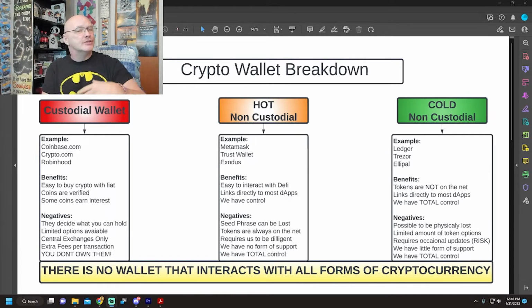Now, most of these cold wallets do link up to a lot of dApps, but occasionally we do have to move from cold storage onto something like a MetaMask for a hot wallet, interact with a dApp, and then turn around and move them back. So there might be an extra step in there, but really not too bad typically.